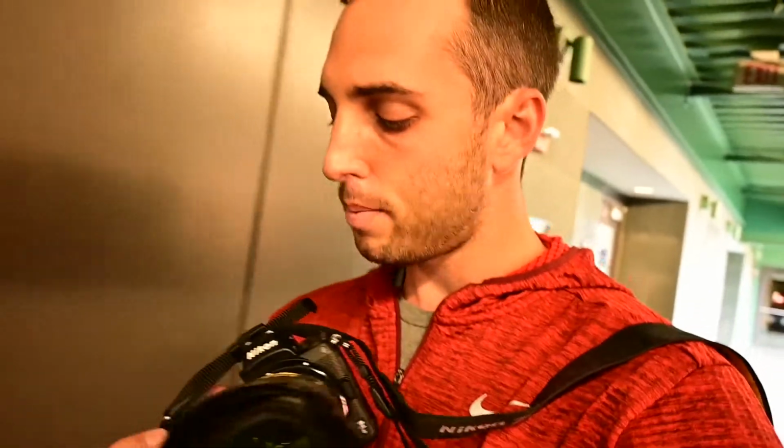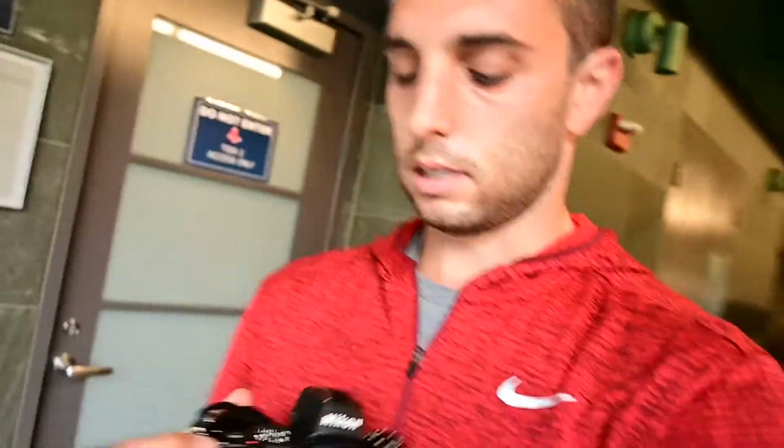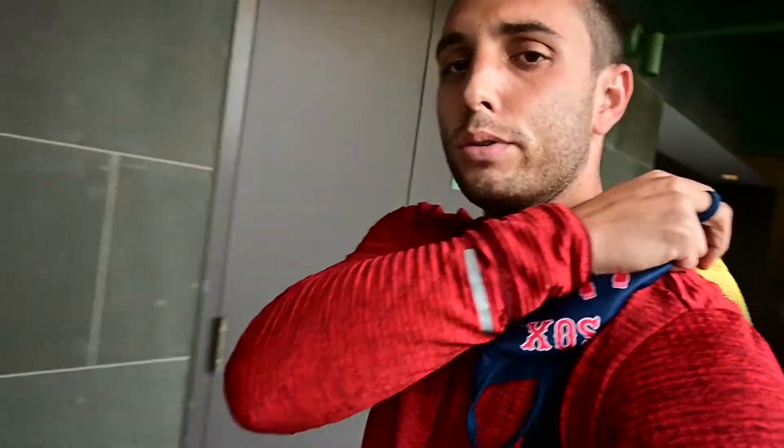But first, observations. I've got the Z right here. First observation, ergonomics are really good. It feels really good in the hand. The grip is really nice. The buttons are all laid out exactly how I'm used to having them on all the Nikon DSLRs. My main observation is that I've got it over my shoulder, and it just feels light, feels small. It feels kind of weightless.